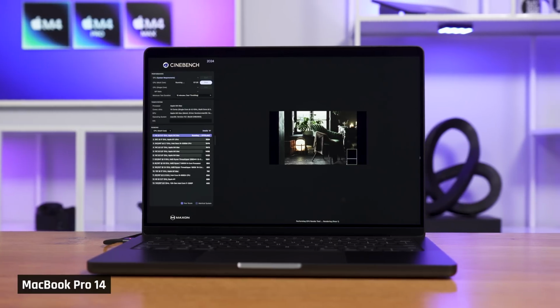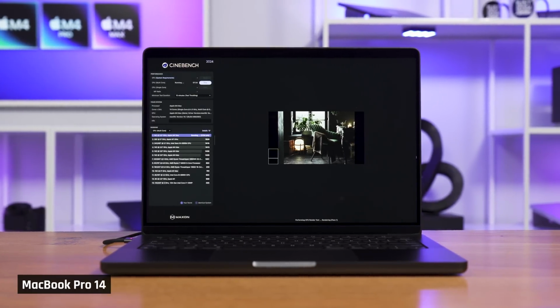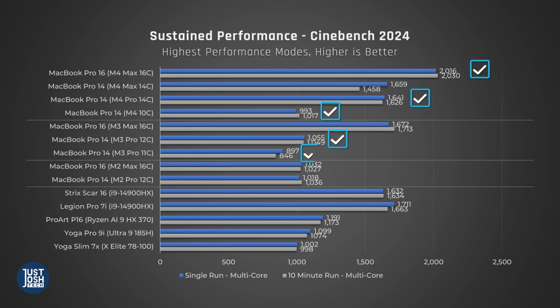Let's now talk about sustained performance over time. To test this, we ran Cinebench on a loop for 10 minutes. Most of the laptops in our test suite were able to sustain their performance. The MacBook Pro 14 with the M4 Max chip just couldn't. This matches what we've seen in every M series generation to date. Putting a Max chip in a MacBook Pro 14 is not ideal. It does not have the cooling required to get the most out of that processor.